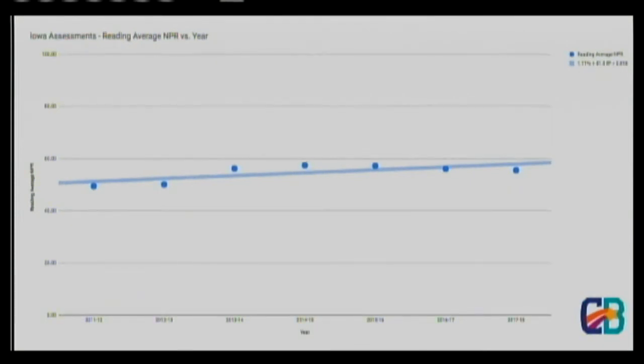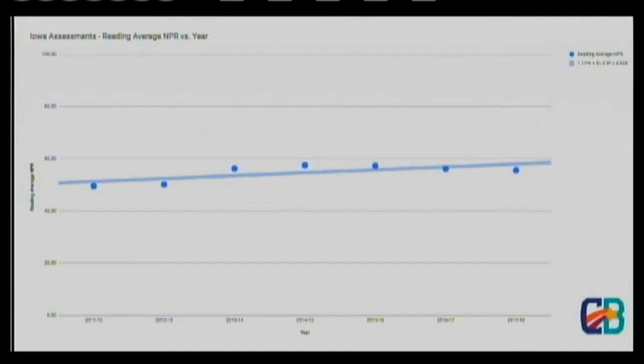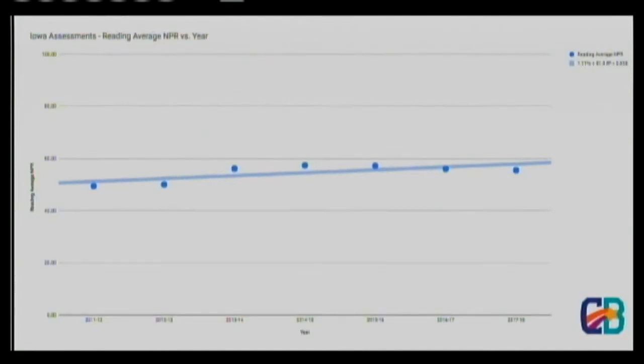So we looked at both of these measures to see how the kids are doing, and if one was going up and one was going down, we'd question that. If both were going down, we'd worry about that. But in this case, both measures show a positive increase over the last 8 years, and that made us feel good. We go to math, and the same thing.